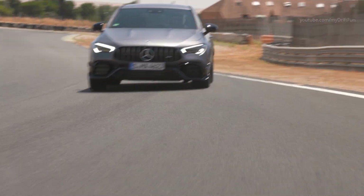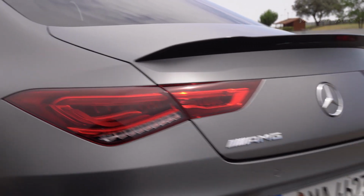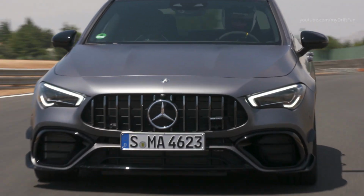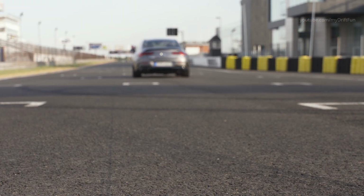The top speed of the basic models is electronically limited to 250 km per hour, while the S models are capable of up to 270 km per hour ex factory. With the optional AMG Driver's Package, the top speed can also be increased to 270 km per hour for the basic variants.